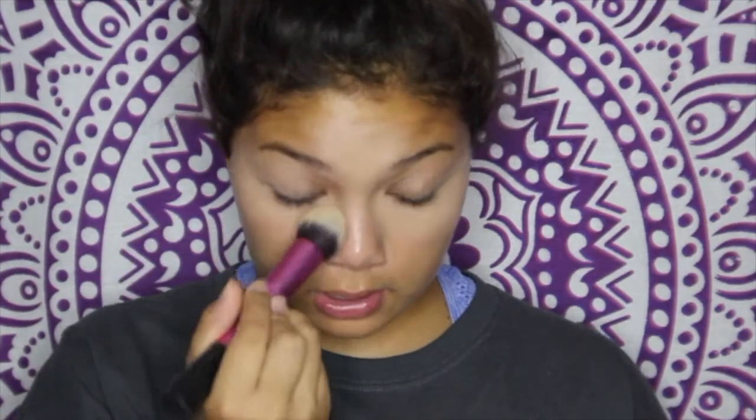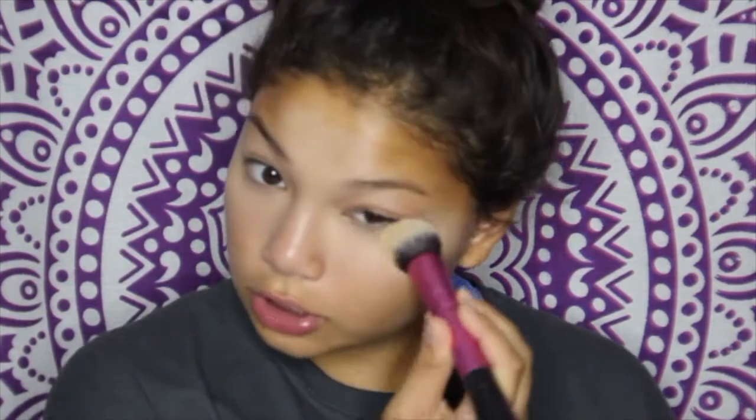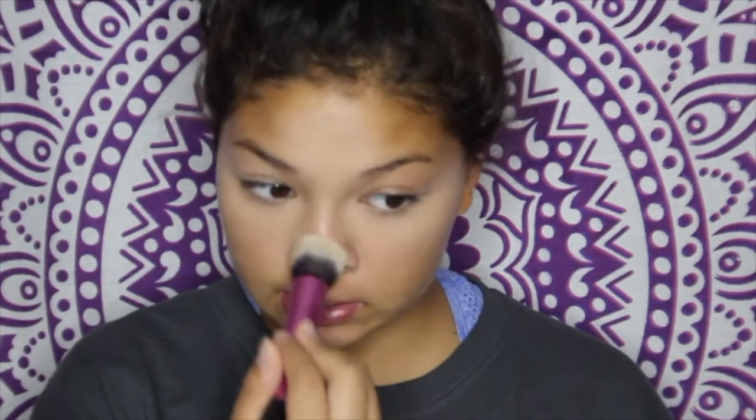So I like to take a little dome brush, and I just go into that powder, and I set everywhere I put the concealer. I do this when I have foundation on too. The powder smooths out your skin and mattifies it, and I love when I do powder because it just makes everything a little more silky. Also, I put some on my chin and on my nose area because I get a little greasy there too.